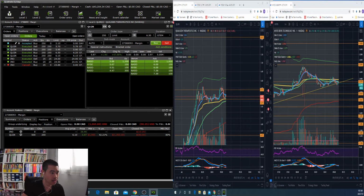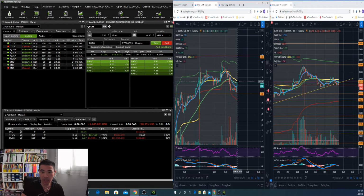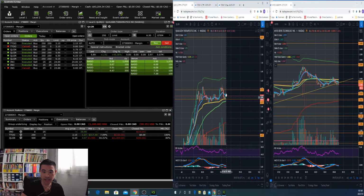So in TTOO, I saw big buyers come in, so that's a good level of support here. So I bought in at 215, in anticipation of breaking this VWAP here at 216. This here, showing some strength, holding the VWAP. So I'm going to hold my 500 shares.